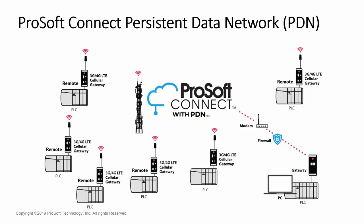If you look at the same thing with the PDN network, with the ProSoft gateway solution, you're talking roughly $5,000 for the gateways. And then for those 10 sites, your yearly costs could be less than $1,000 a year, between $1,100 and $1,200. So if you look at that return on investment versus spending $30,000 to $40,000, that's pretty significant. And the advantage here is you get newer technology that's faster, with more bandwidth, very secure, very reliable.